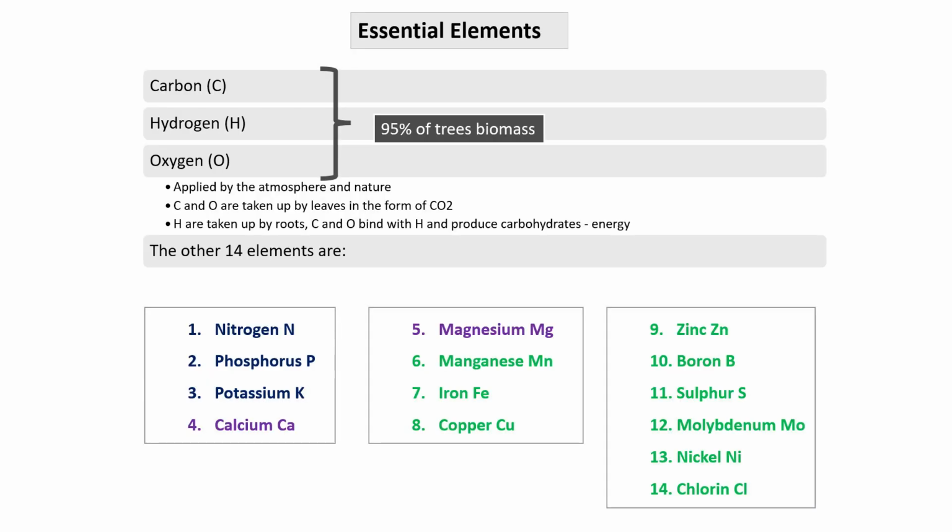Just at the beginning of everything, it's important to understand that your plant is basically made up of, I just have to get my English right for the elements, carbon, oxygen and hydrogen, and they form 95% of your tree. So luckily for us, nature plays a role for us there. Your carbon and oxygen are taken up by the leaves in the form of carbon dioxide. And then your hydrogen, of course, we give as irrigation, and they all come together to produce the carbohydrates, which is basically the energy of the plant.